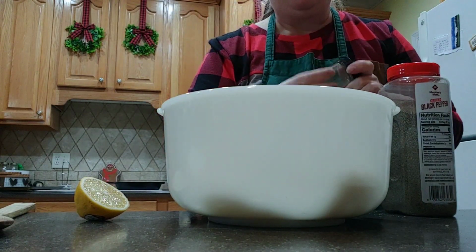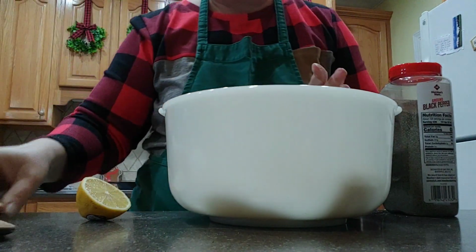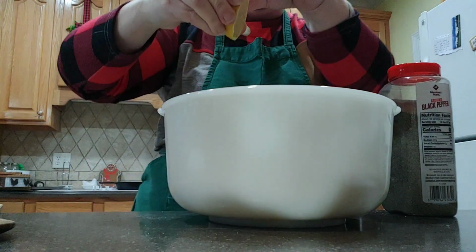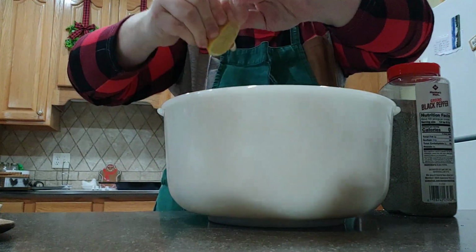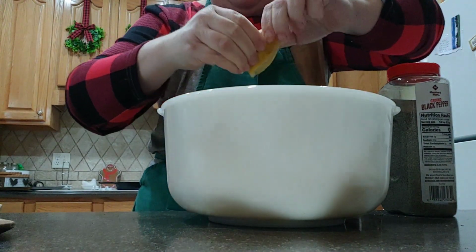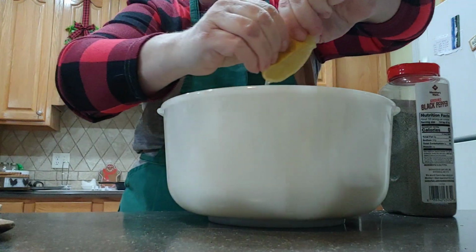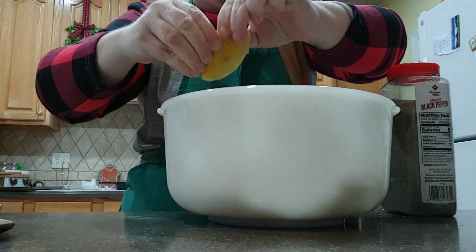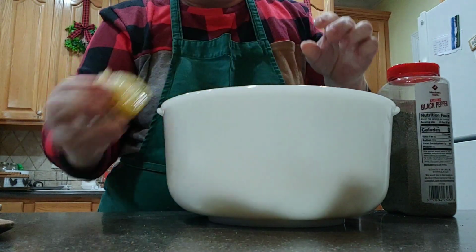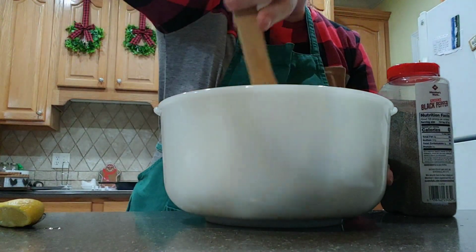Okay, now we want to, oh, don't forget the lemon. This sounds so unusual on these potatoes, but y'all, it is so good on these potatoes. Don't skip that step. And just toss them together.